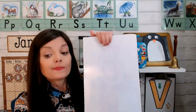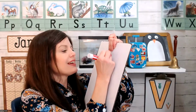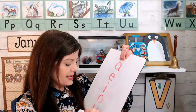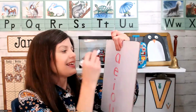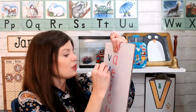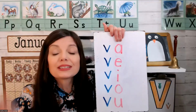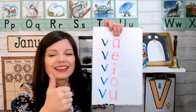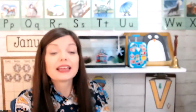Can you remember what the vowels are? The vowels are A, E, I, O, U. These are the vowels. High five to all those vowel singers out there. Good job. We know what letter V sounds like. It sounds like a violin.